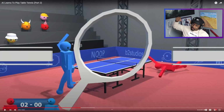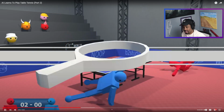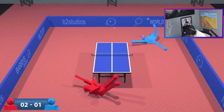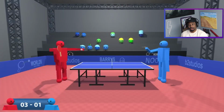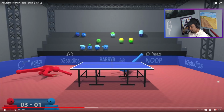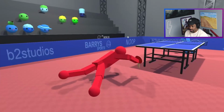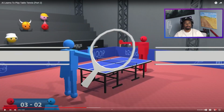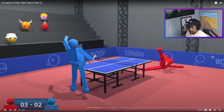You see Blue's out here hyped over his 1 point. Watch out, Blue. It's not over yet. Yeah, that's what I thought. The pressure was on to do one serve, and he toppled. Kill shot. Let's go. That's legal. If you don't think that's legal, you just don't play table tennis for real. They're cheating Red.